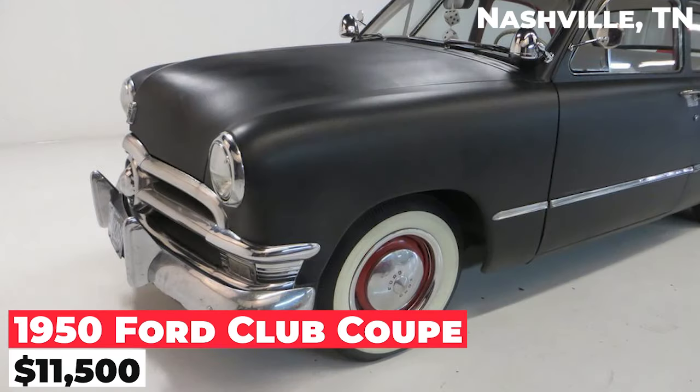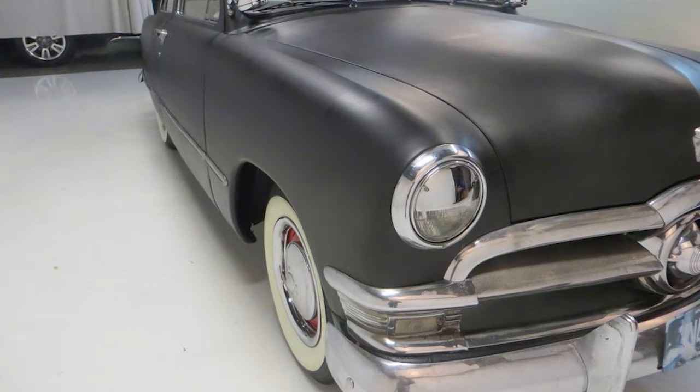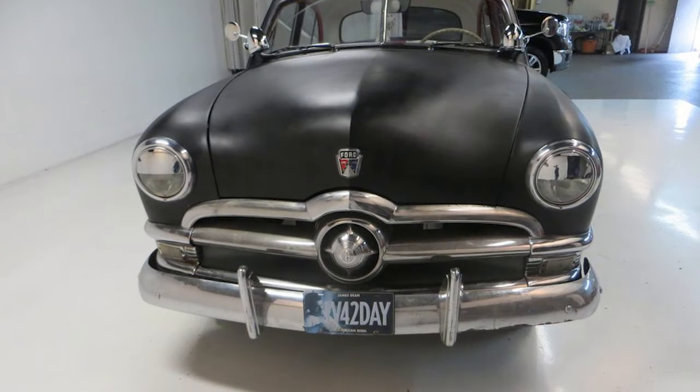Presenting a 1950 Ford Club Coupe, priced at $11,500. It's a two-door sedan model that was previously owned by a now-deceased individual. The Ford Club Coupe runs and drives well. The interior of the car appears new and fresh, as does the engine compartment. The trunk is also in good condition.